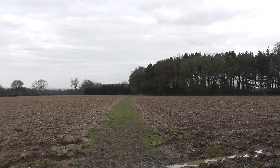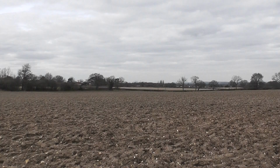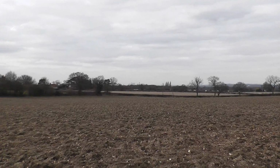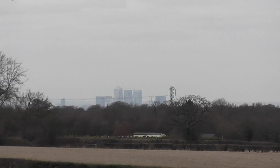Got a bit cloudier now. Temperature's dropped a tad as well. And over there on my left, indicating why we're still in zone 5 and 6, Canary Wharf. The burgeoning Canary Wharf, expanding as I speak, with a new site being developed there.